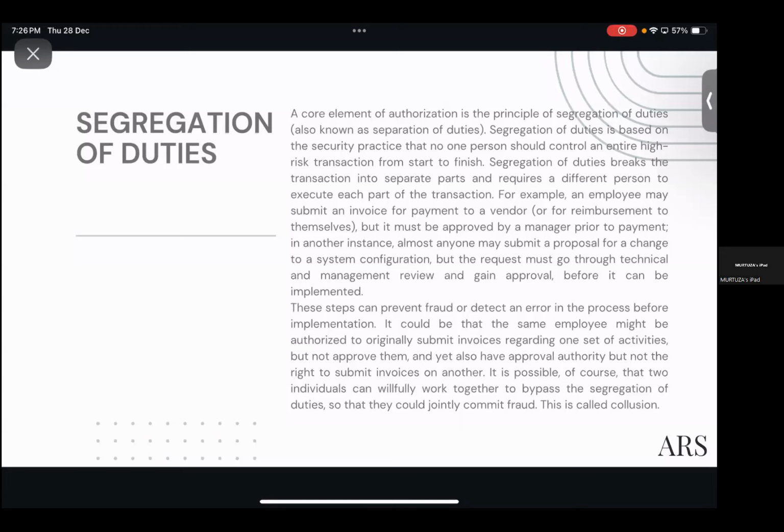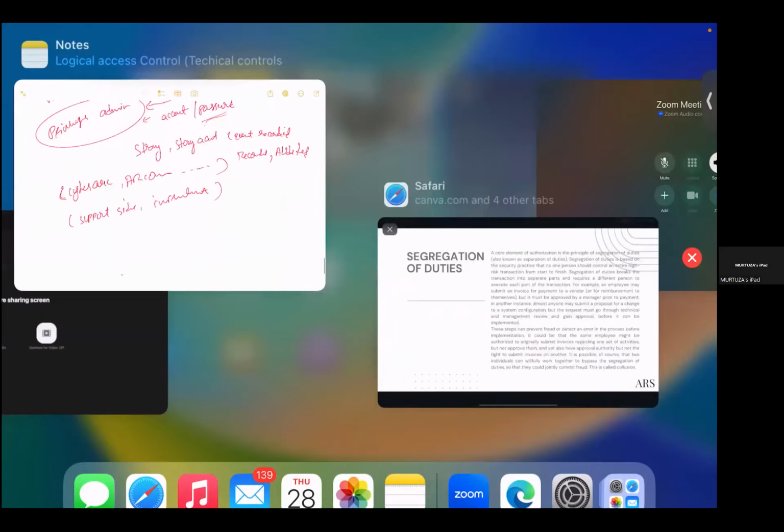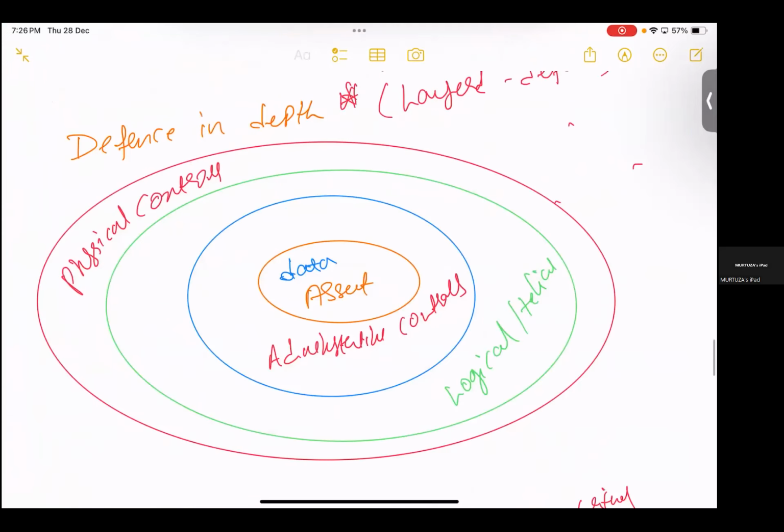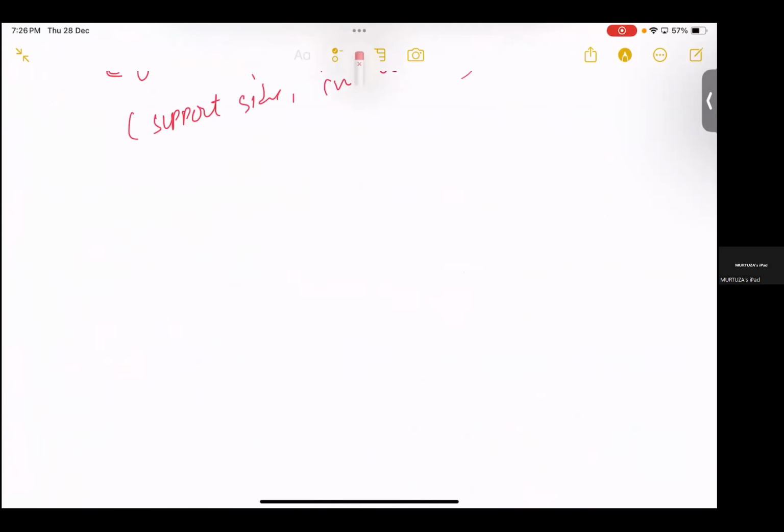Segregation basically depends on what kind of job you are doing, right? We will get into some examples of this. So how this segregation of duties will protect you by detecting or preventing fraud within the organization. Segregation of duties is basically, say for example, you are working. We will take one HR or finance example.